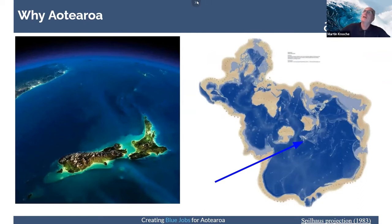And here on the left side, you see New Zealand lighting up. So we have 15,000 kilometers of coastline. I mentioned that Germany, which has 20 times the population of New Zealand, has got about 600 kilometers of coastline. So it's a completely different ball game. We have the 9th biggest exclusive economic zone on the planet. So that's 200 sea miles out of the continental shelf of New Zealand.